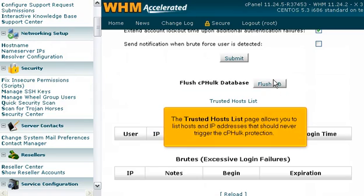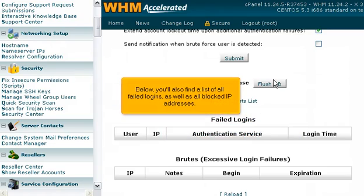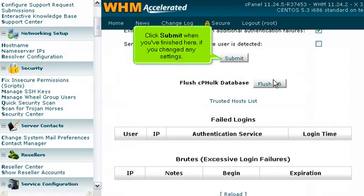The Trusted Hosts List page allows you to list hosts and IP addresses that should never trigger the CP Hulk protection. Below, you'll also find a list of all failed logins, as well as all blocked IP addresses. Click Submit when you've finished here if you changed any settings.